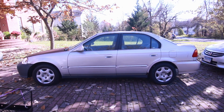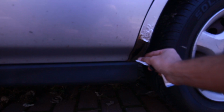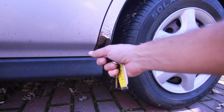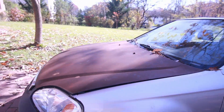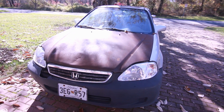This one's got some issues. It's a little bit worn. You can see, look at that rust. It's actually not bad considering the usual rust that you find on 90s cars in this area, but the major issue is that it had a fender bender on the front, and the front is pretty beat. The hood is a different color.